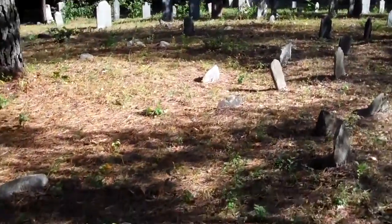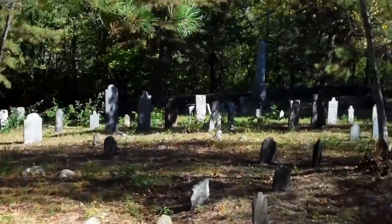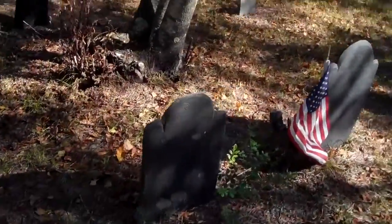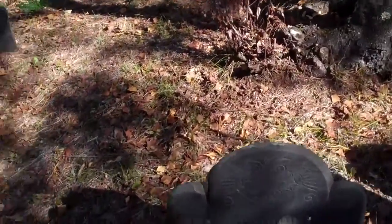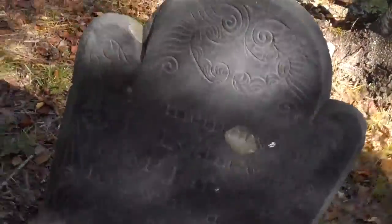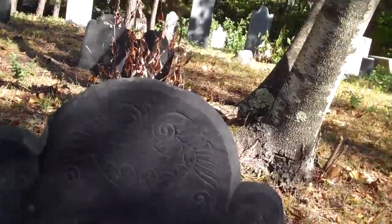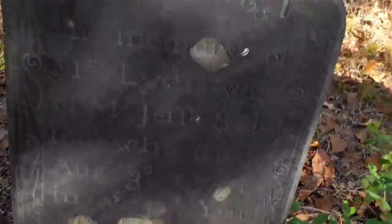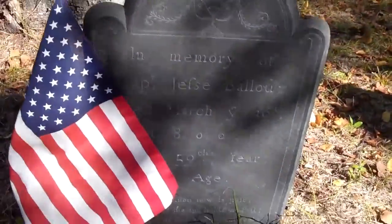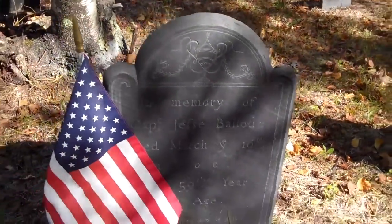So we're talking contemporary here now. We're seeing people who lived during the late 18th century now. You can always tell the old stones from the new ones by just the design here on top. Just a picture of a sun. This individual died in 1770, making this, again, one of the older stones. It's Captain Jeff Ballou, died in 1800.